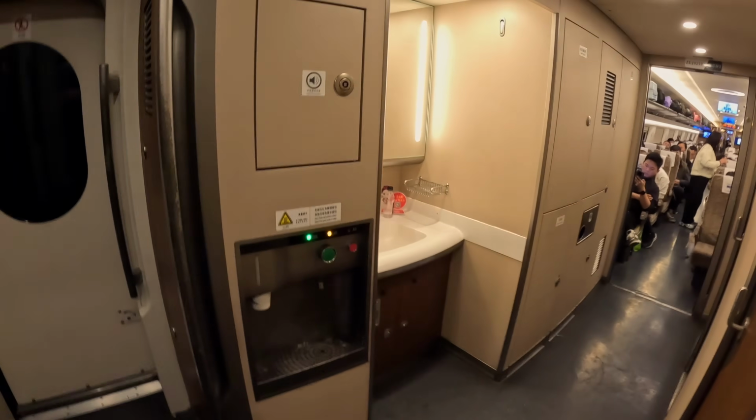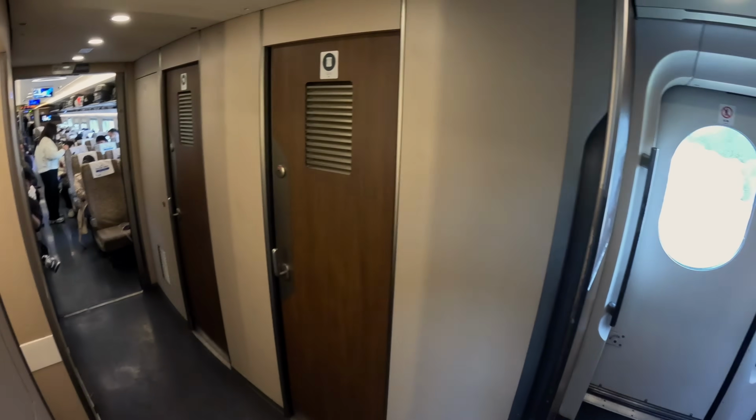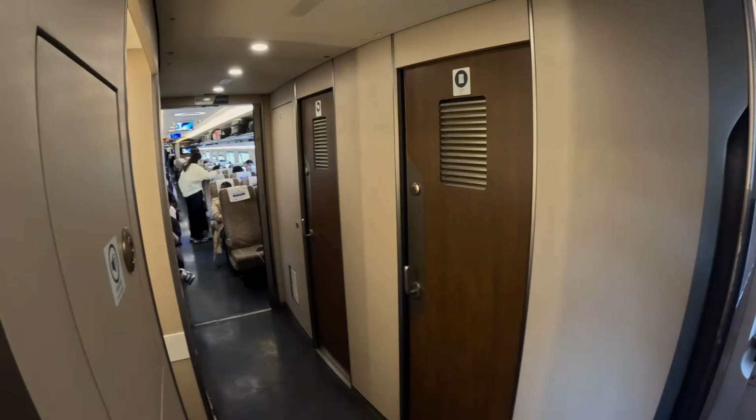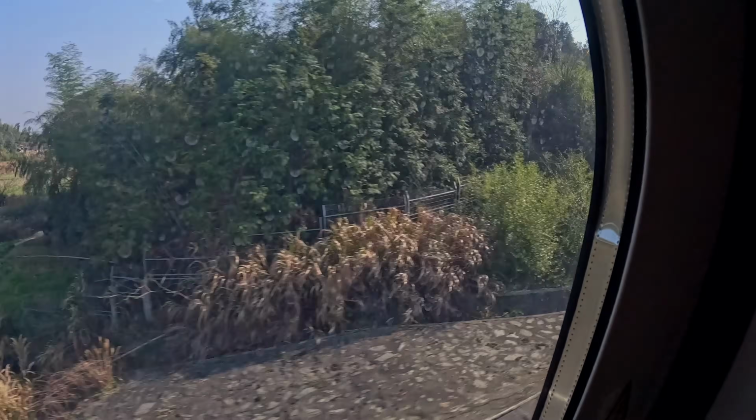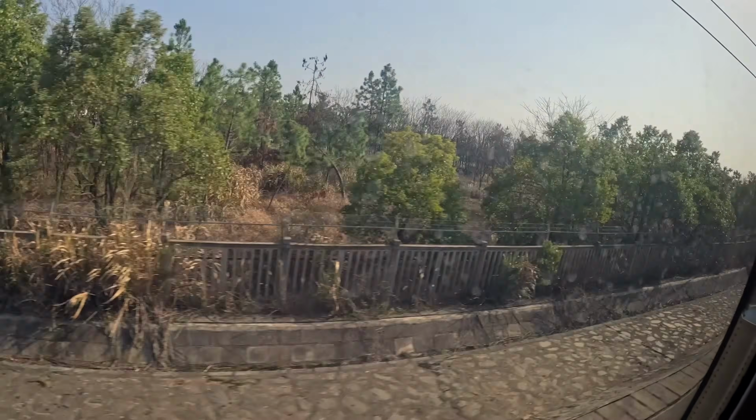Yeah, so the bathroom facilities, you've got the sink just there, and you can get some water here. And on that side is the Chinese style bathrooms, the squat toilets, and there are westernised toilets that I showed you before. But yeah, we're absolutely flying through, and the scenery changes so quickly coming out of the city, and we go through so many tunnels, which is, oh yeah, here we go.